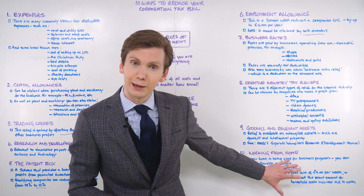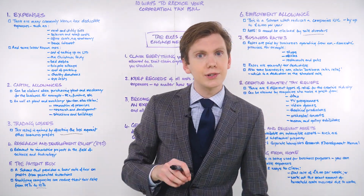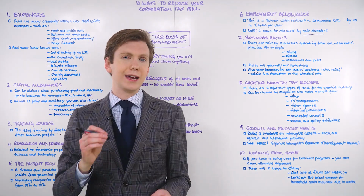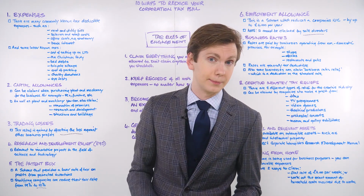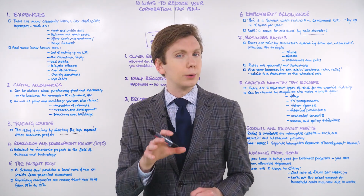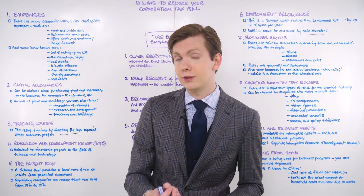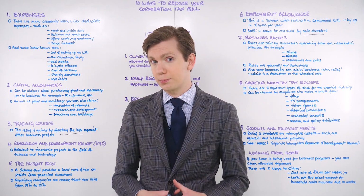And finally, number 10, working from home. Now, although this was sort of covered under the earlier heading of expenses, it is worth mentioning in light of the rising number of people working from home. If the home is being used for business purposes, all limited companies can claim a percentage of household costs and utility bills as allowable business expenses.